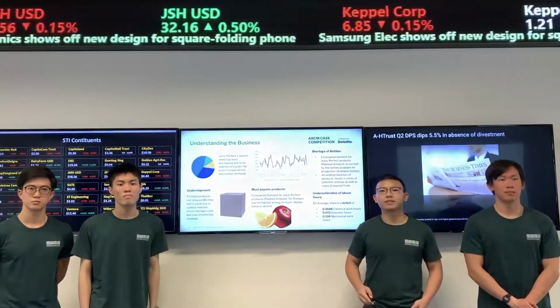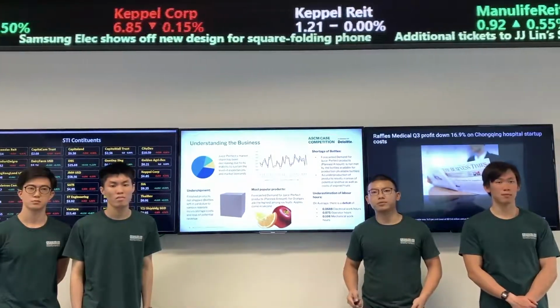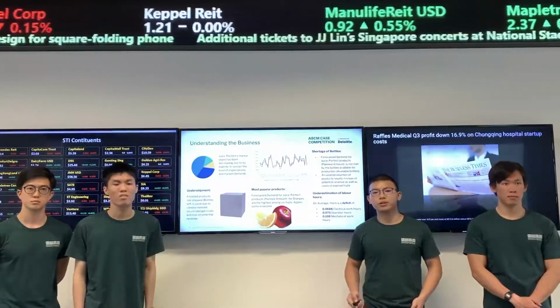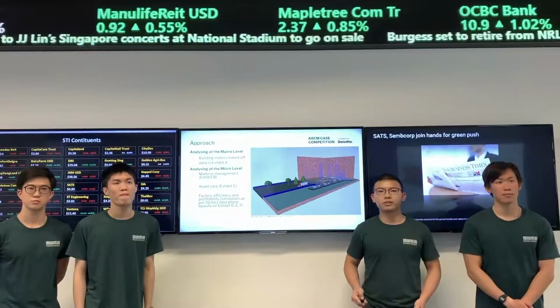Juice Perfect has 2 very popular products. They are smoothies and juices for oranges and apples. However, their market share has been decreasing, and that is due to the shortage of bottles, under shipment, and underestimation of labor hours. Next, we'll look at the approach from a macro level first, followed by a micro level.